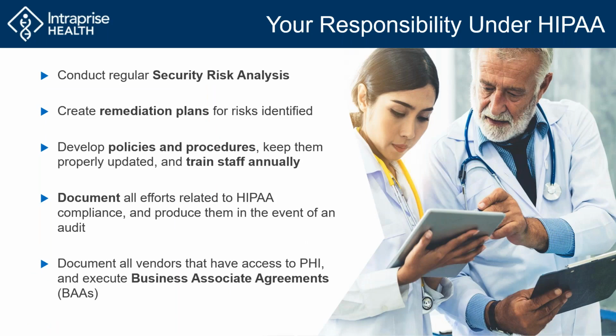So here are your responsibilities under HIPAA. We get the question all the time, how often do I need to do this? Well, it's annually. You've got to do an annual security risk analysis. It creates that remediation plan and lets you focus on those risks. It also builds policies and procedures out, so you've got access to those. And then also very important, document your business associates. Make sure you're getting those business associate agreements signed. When do they sign? Any changes?